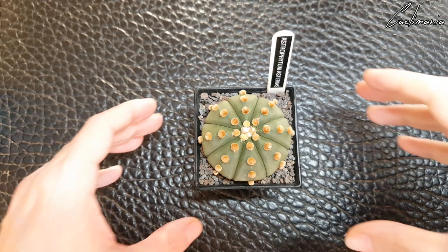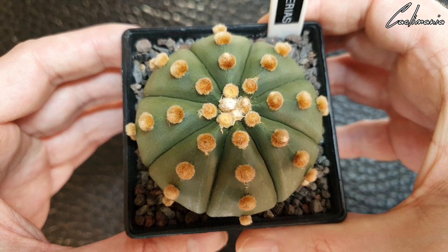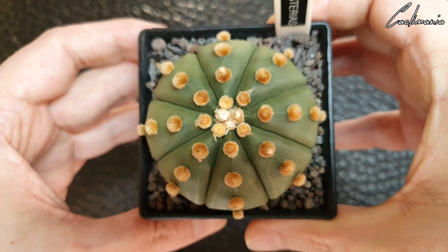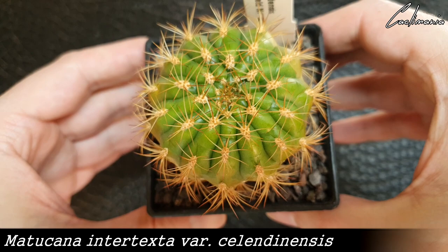Another one, this one's called Shinchoa. Cross this with the previous one you just saw, got seeds out of this one as well. This is Matucana intertexta. Again, not blooming for me yet, this one.